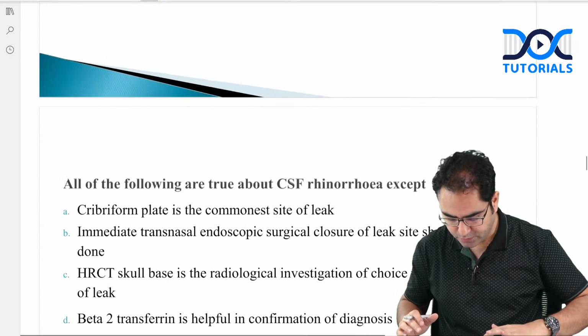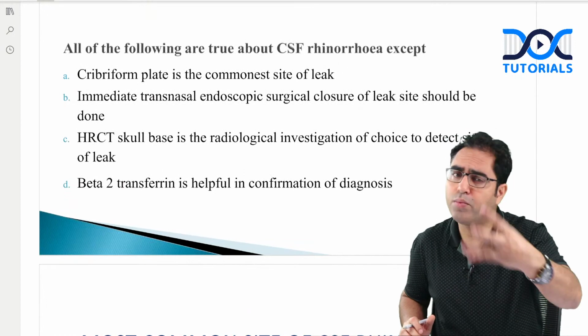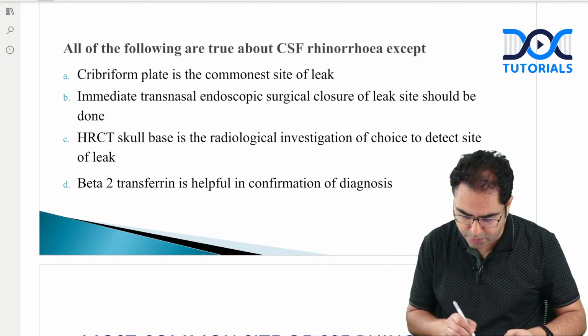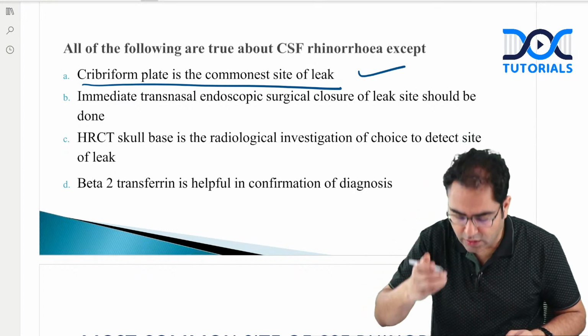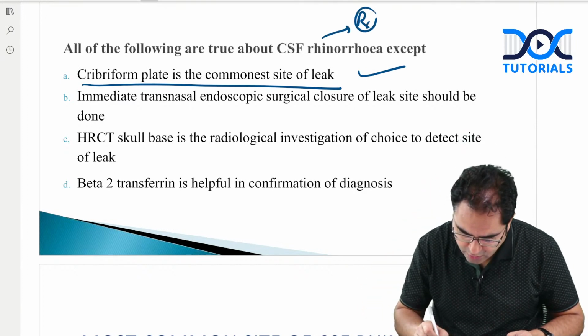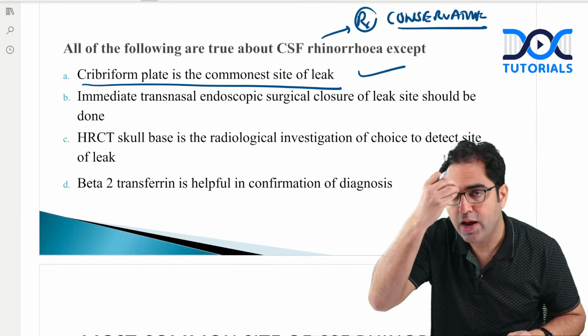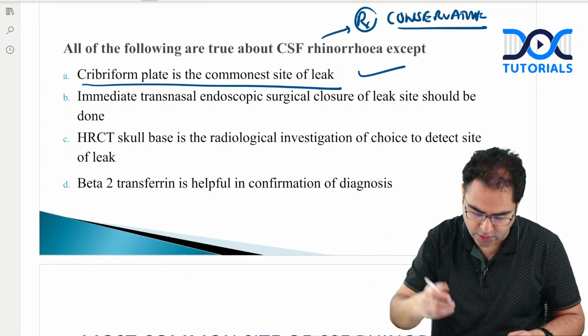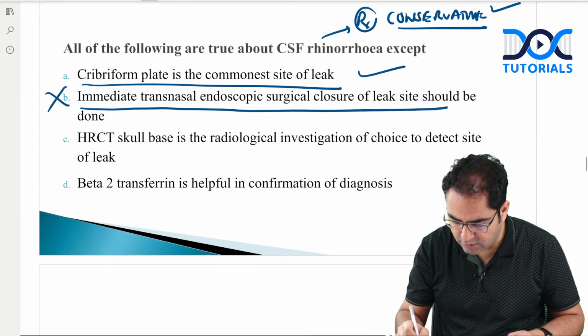Okay, fine. All of the following are true about CSF rhinorrhea. Very important topic, CSF rhinorrhea, beta. Cribriform plate is the commonest site of leak, yes. CSF leaking from the nose, the treatment is conservative, beta. Don't do immediate surgery. Wait and watch because most of the leaks are due to fractures and the fractures can heal on their own, beta. So this is the wrong choice. Do not do immediate surgery, beta. The treatment is conservative, beta.